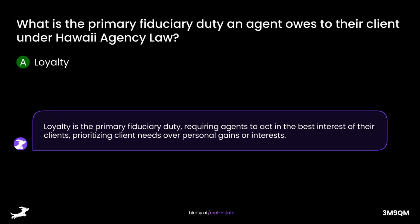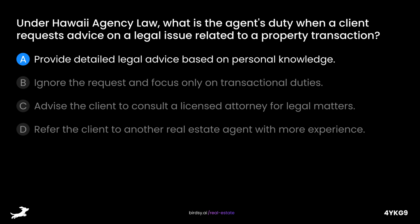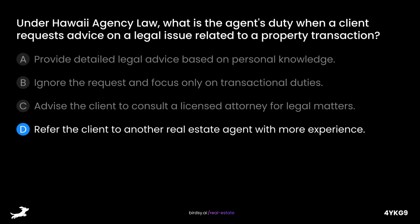Loyalty is the primary fiduciary duty, requiring agents to act in the best interest of their clients, prioritizing client needs over personal gains or interests. Under Hawaii agency law, what is the agent's duty when a client requests advice on a legal issue related to a property transaction? Is it A, provide detailed legal advice based on personal knowledge, B, ignore the request and focus only on transactional duties, C, advise the client to consult a licensed attorney for legal matters, or D, refer the client to another real estate agent with more experience?